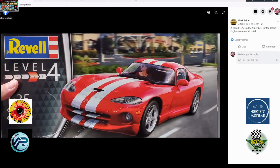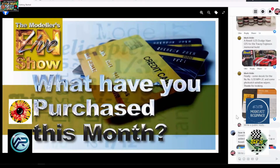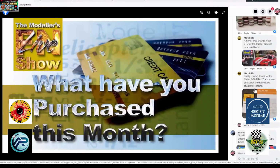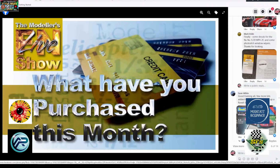Yeah, it is a nice looking car, but the kit's a bit... It's a lovely car. Shite kits. Okay, I think that has been now made very clear. It's not one of the best. "And finally, some decals for the new 1/20th MP4/2C and some photo etch window wipers. Thanks for looking." Oh, that looks awesome. Those wipers look good as well. Good luck with them. Oh, jeez. Can't stand photo etch wipers. Oh, yeah. Piece of cake. But they look good. But if you use a thick-soled shoe, they don't cut your feet at all.